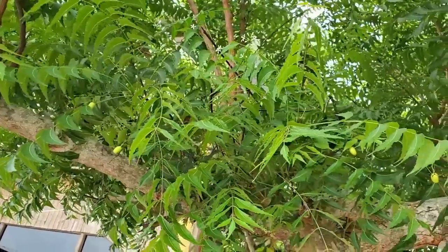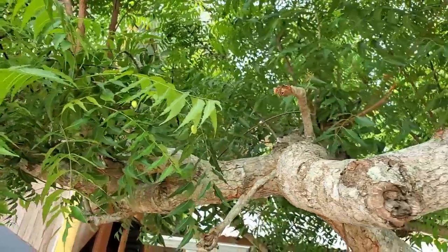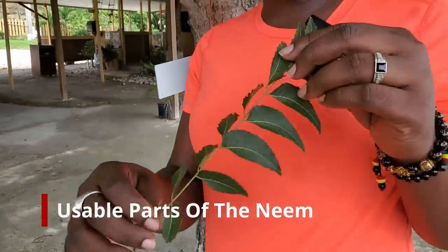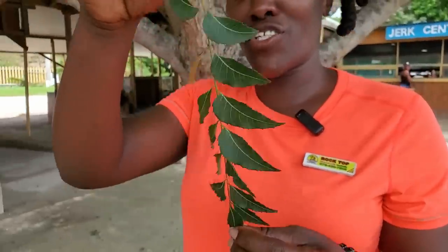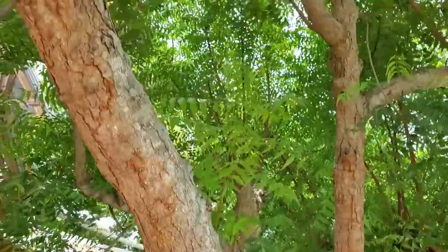Actually, before we do that, let's show the audience the different parts of the neem that you use, Neem Queen. So this is the neem leaves. Typical neem leaf. This is the green leaf. I will just pick it off the tree, guys. You see, look, we have another tree here.